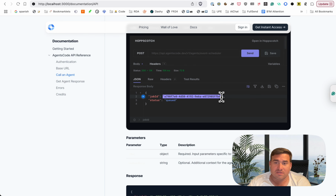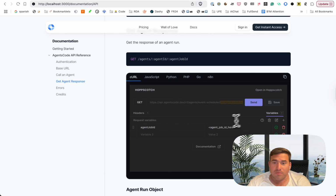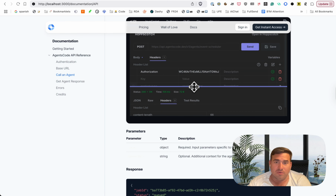Let's go down here. Variables. My worry is this is gonna be too confusing for people. But this is kind of what I'm getting at. I just want you to be able to do it right from here.